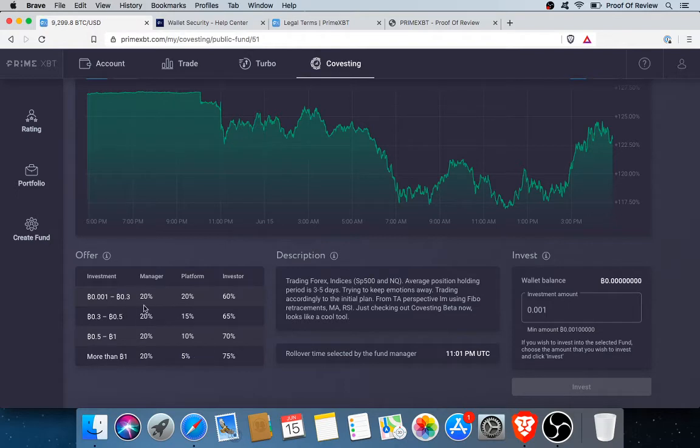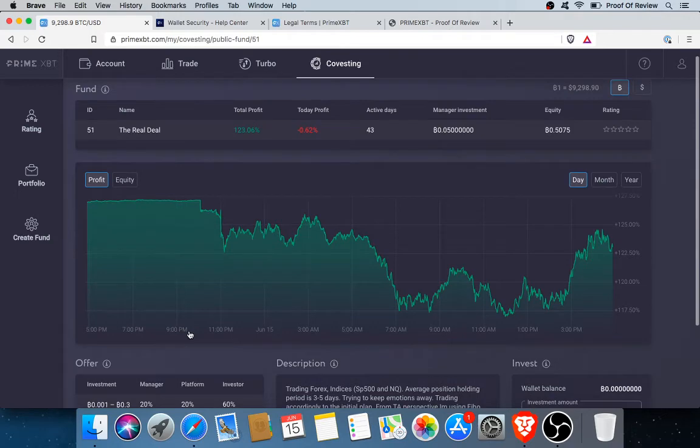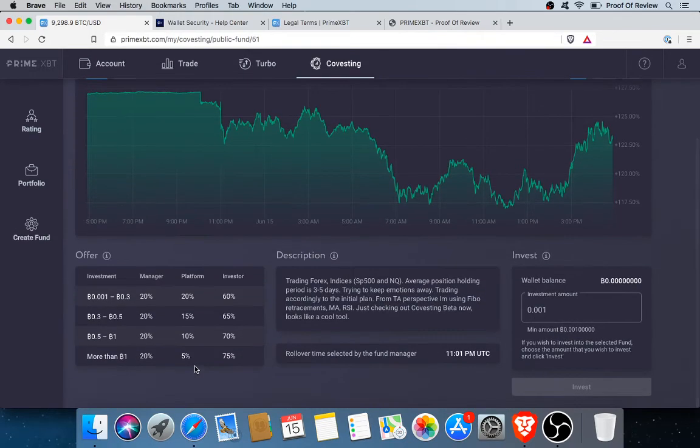But as a manager, fund manager, your amount stays consistent at 20%. Now, 20% of returns is fantastic. You know, there are not many hedge fund managers who take that amount. So if you're good at trading and you're making money in crypto, in equities, in stocks, in commodities, you need to jump on here right now and add another 20% to your income for very little work. So that's the co-vesting feature.